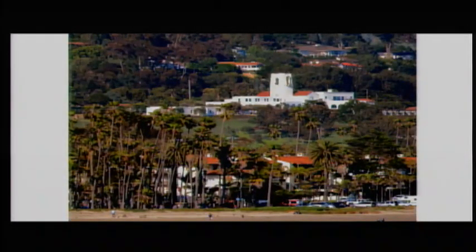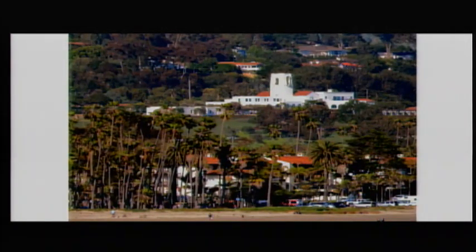The other building that is up in the hill is the Montecito Country Club, which was also designed by Bertram Goodhue, the architect that designed Balboa Park. And we just finished restoring the building. We put a little addition where the one story is.